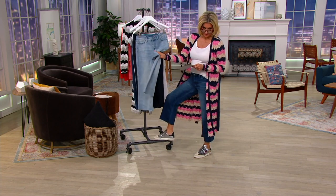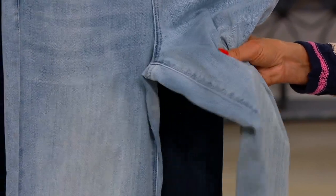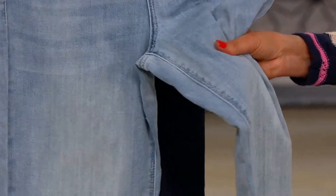I hope you can see how soft these are, because as I'm doing kind of like the padding of the denim, because of that poly content, they feel silky to the touch.